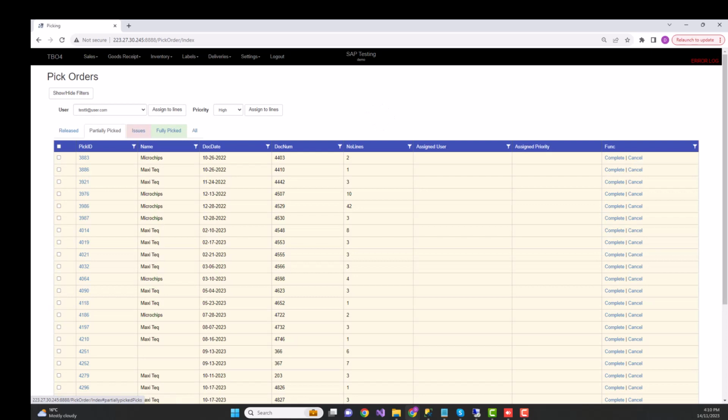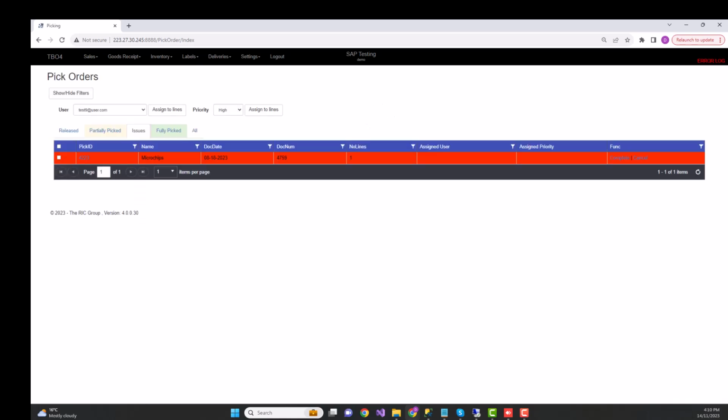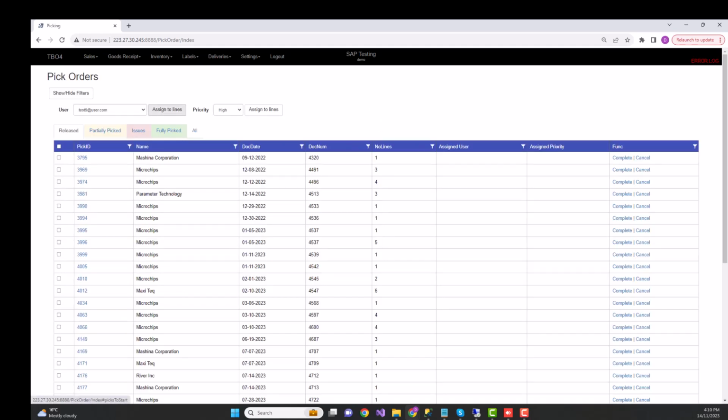For example, if you want to see the partially picked orders, click on partially picked. The fully picked orders, you can see as well. And the other tab shows the picks that have got issues in the system. And also if you want to see all the released picks, you can click on the release tab and it shows you all the released orders or picks in the system.